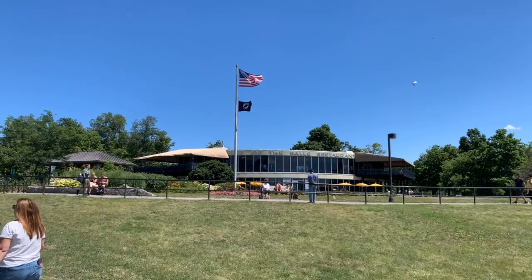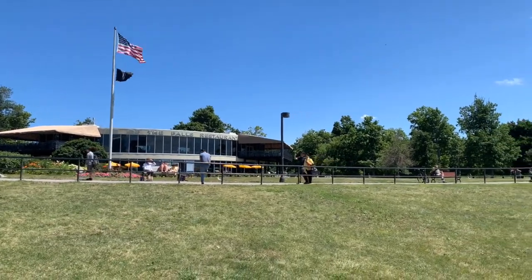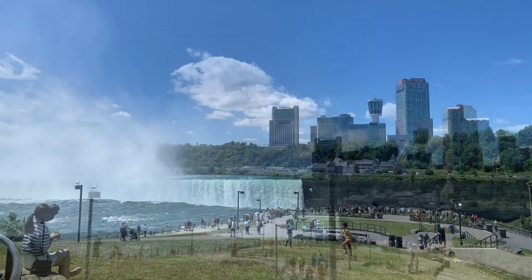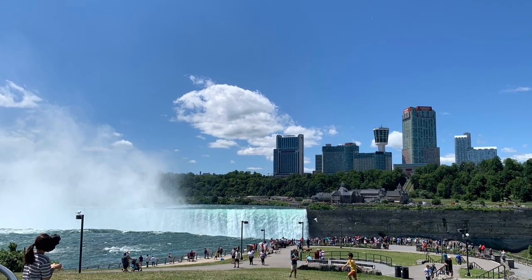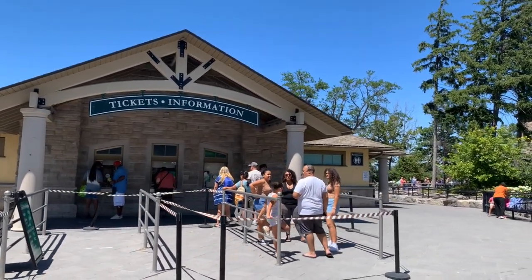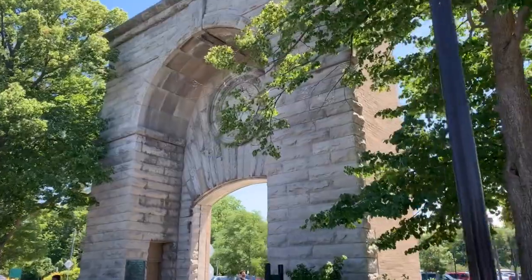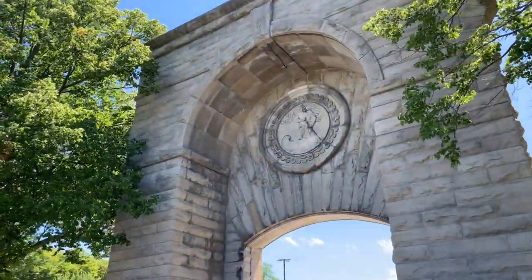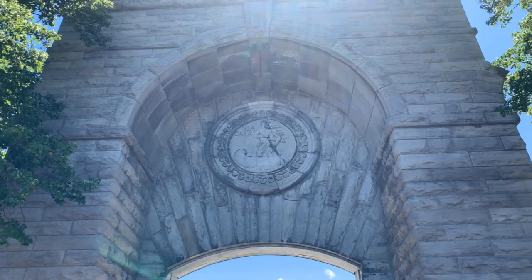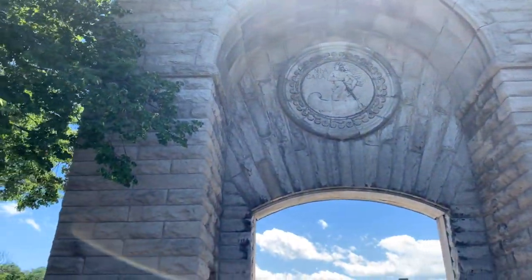Restaurant I mentioned before, Top of the Falls restaurant. Trying to see if I can get a few pictures here. Thinking this is where you can buy tickets for Cave of the Wind and things like that, maybe. Yeah, information booth there too. Oh wow, look at this nice archway. It looks very similar to the same symbol that's on the power station building on the Canadian side. I wonder if it's the same builders.